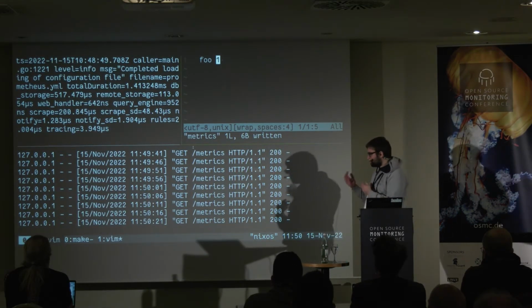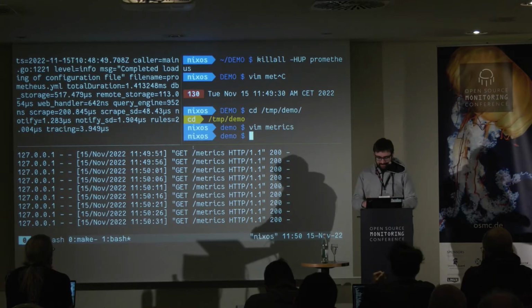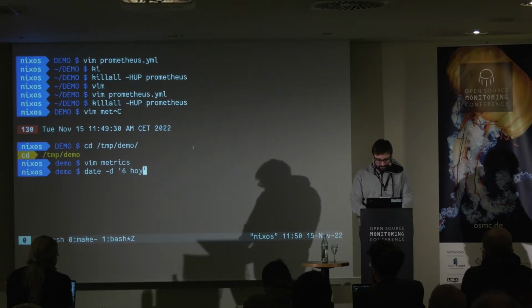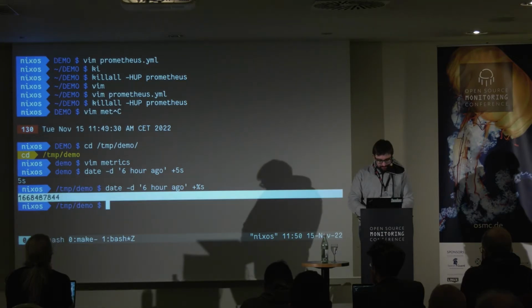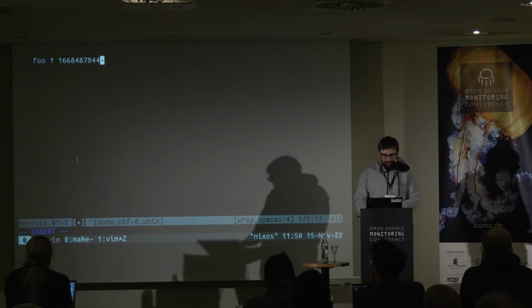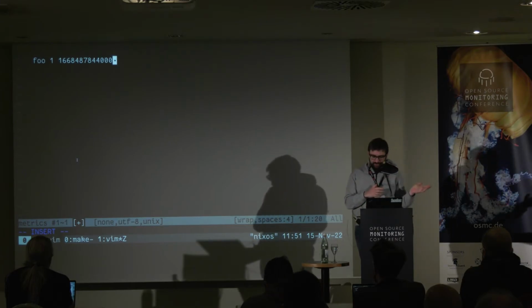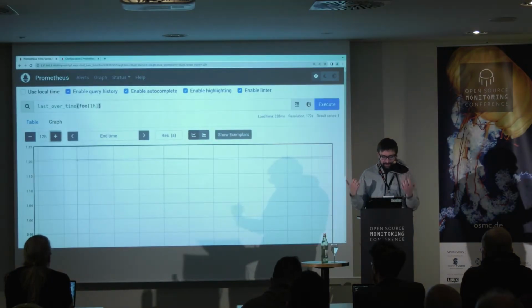What if I now want to ingest an old foo? I have enabled Prometheus to accept up to two days of historical data. So I will take a timestamp from, I don't know, 6 hours ago. Something like this should work. No, like this. In the Prometheus exposition format, you can optionally attach a timestamp to your metric. If you are using the Prometheus text format, it is in milliseconds. If you are using OpenMetrics, it is in seconds. In this case, we are just using the text format. So now we should have a metric from 6 hours ago.